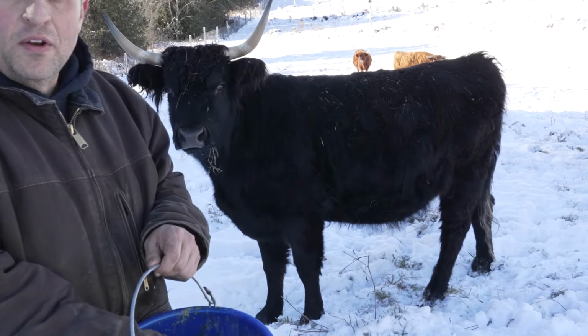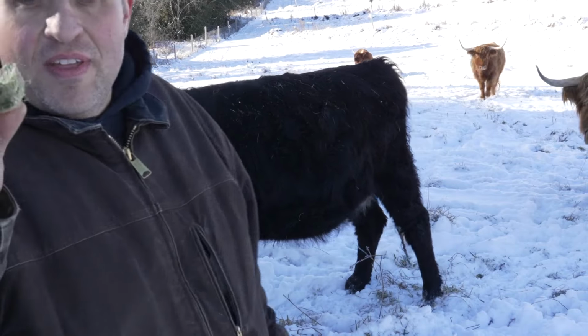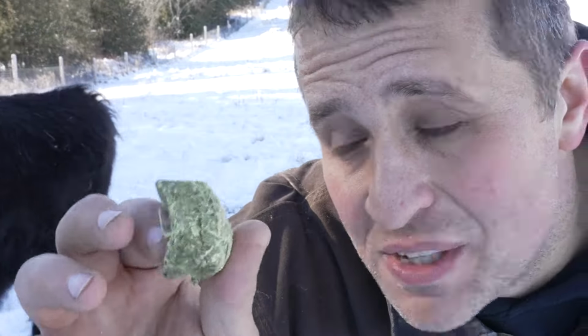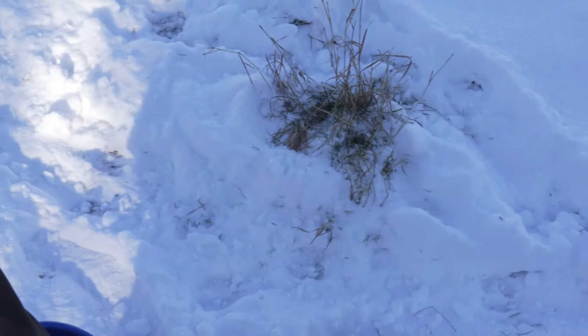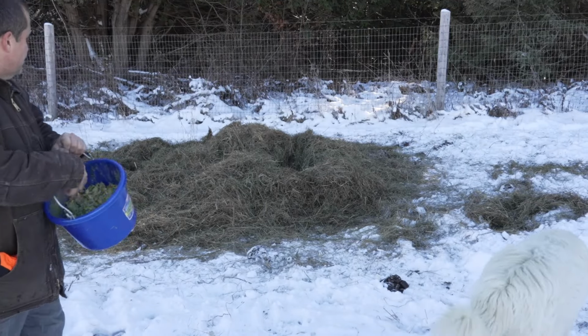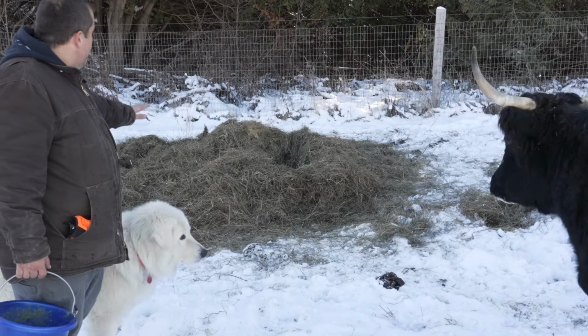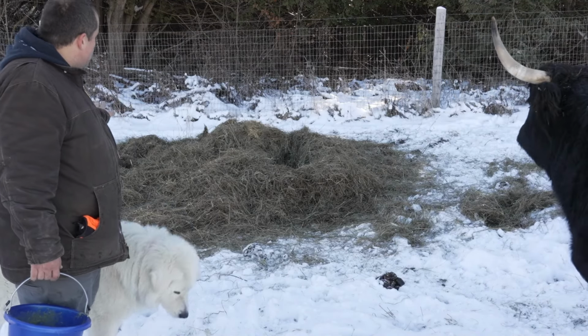Now some of you might be wondering what I'm feeding them. One, I still give them their alfalfa treats that you can see right here. They like it as a snack. Number 2, I've noticed that they continue to graze some of the grass stubble that we have around here. But then number 3, I've started to feed them hay, which they really seem to enjoy. This bale of hay I put out here about 3 days ago, and they're getting down to the dregs.